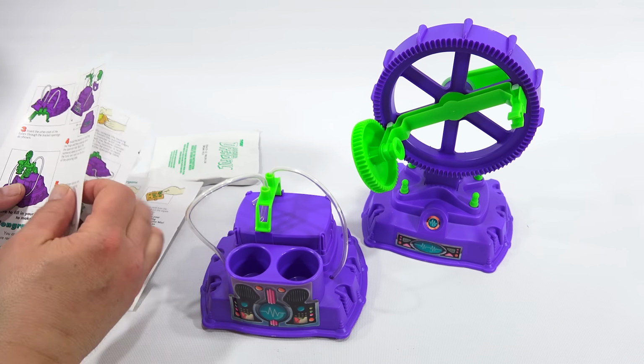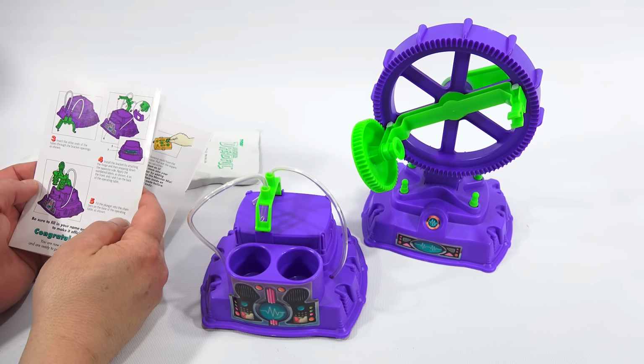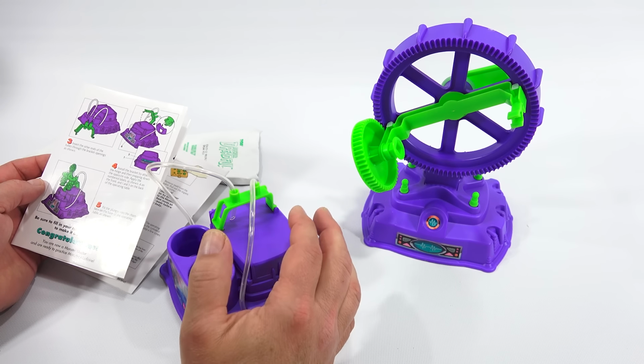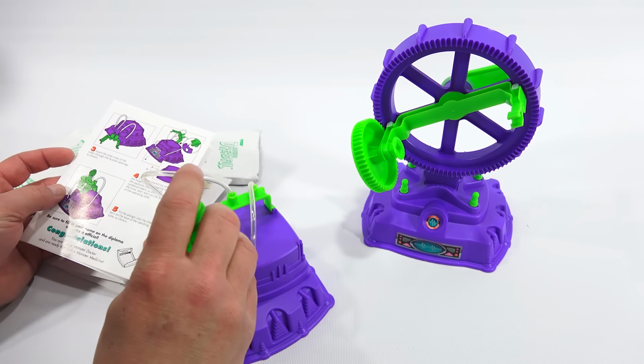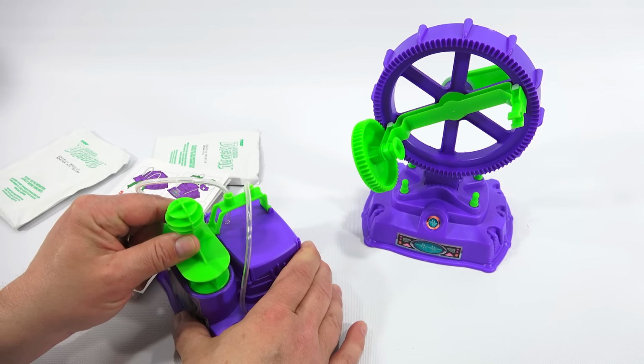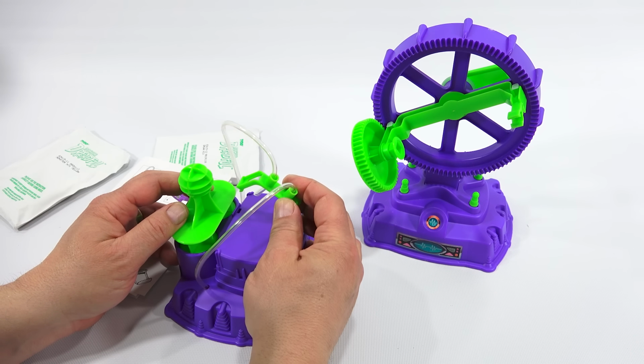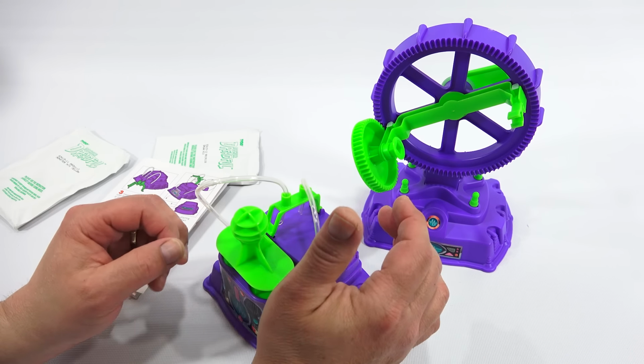It says, fit the plunger into the chambers on the base of the operating table. So maybe this just stays here and you're using that as your operating table. And this suction here is going to draw the liquid or push the liquid through the tubes. And then you're using these tubes. You're putting your monster down there.